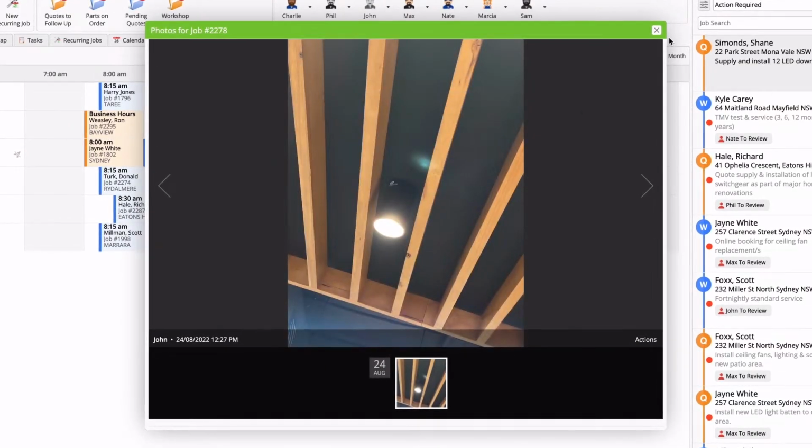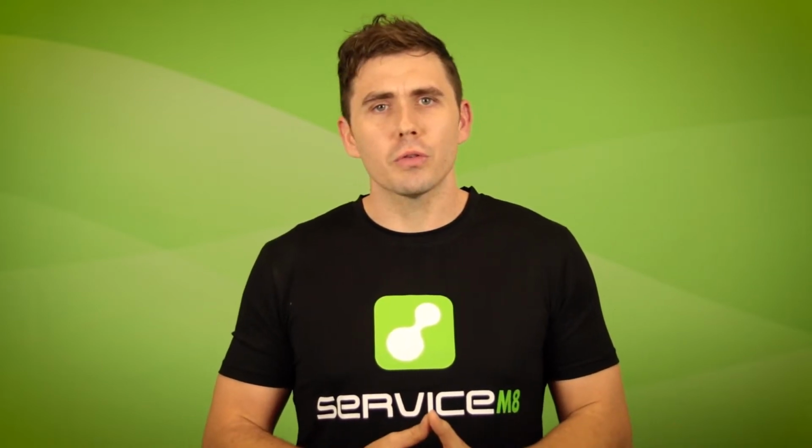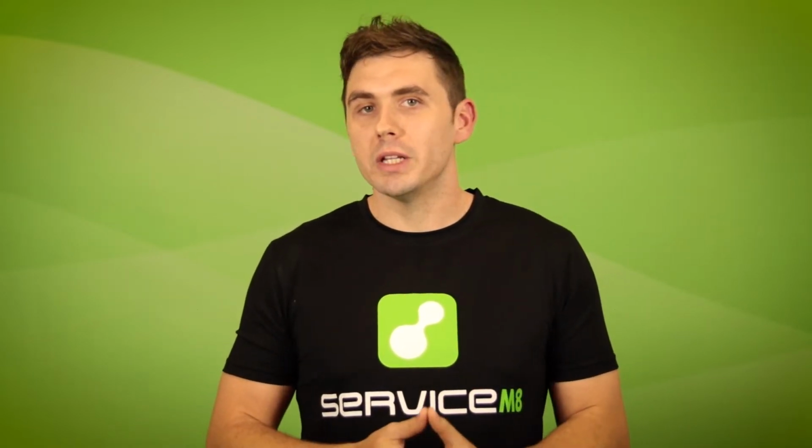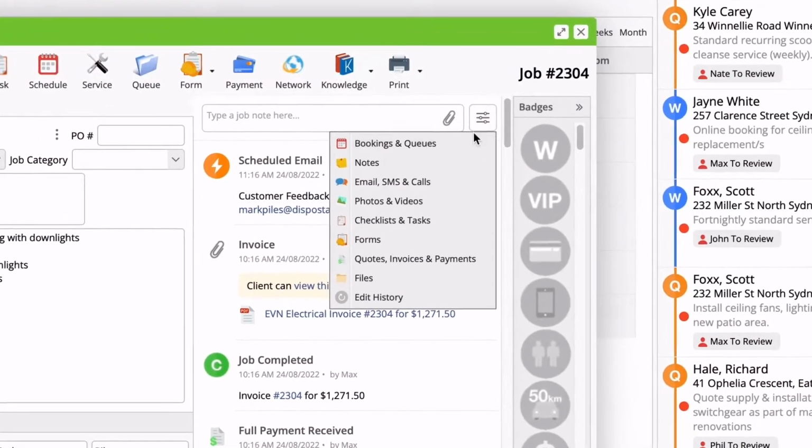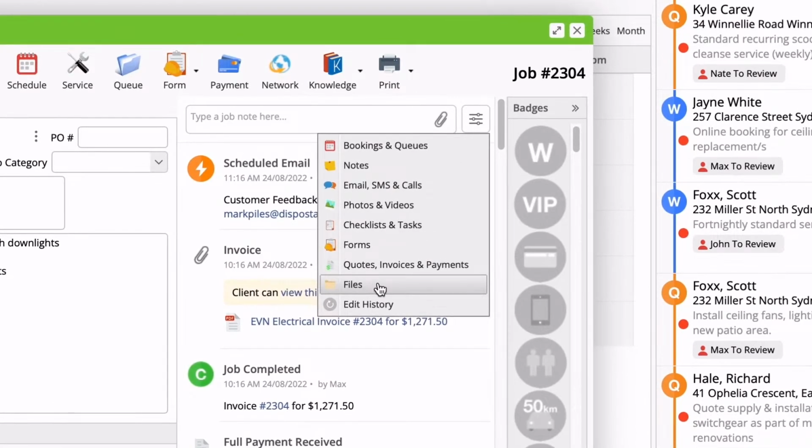When you have a job that goes on for a long time, the diary can get pretty large, with dozens of emails, messages, notes, photos, and attachments to look through. It can be difficult to find specific information or a file. So we're introducing a new way to view and find data in the diary. Filtering. Looking for a file you attached? You can filter the diary to only see attachments.